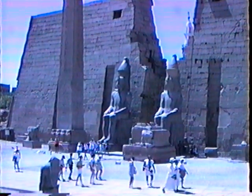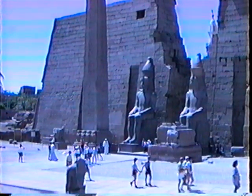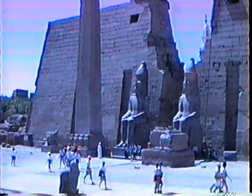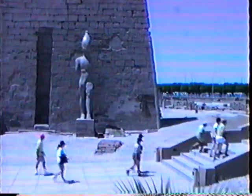Yes. That Luxor Temple was built during the time of your King Tut. Now we're leaving Luxor Temple. We go to the museum in Luxor.